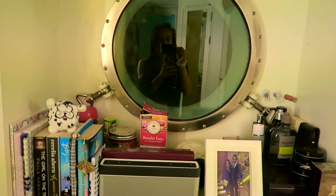Hello again. Mirrors everywhere in this place. And then here you've got the bed. Again, mirrors everywhere. We're not vain at all, I promise.